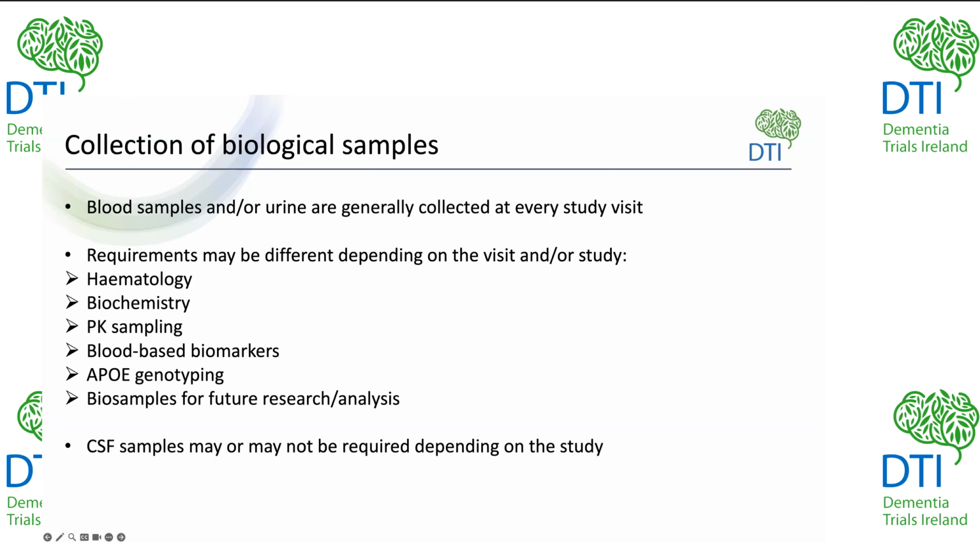Biological samples for future research analysis, blood-based biomarkers, APOE genotyping is generally collected at baseline randomization visit. Then CSF samples may or may not be required depending on the study. We had a recent study where we collected CSF at the beginning, middle, and end of the study. And all the instructions for this collection and processing will be covered in the study-specific lab manual.